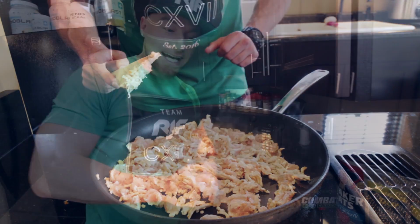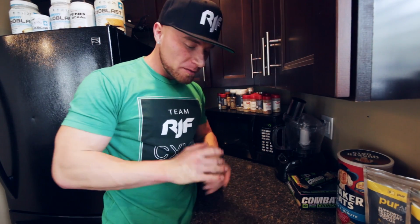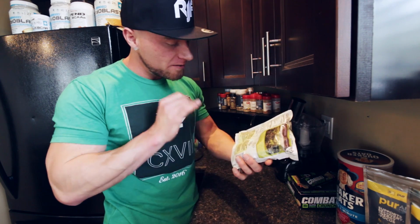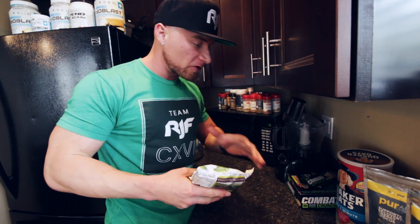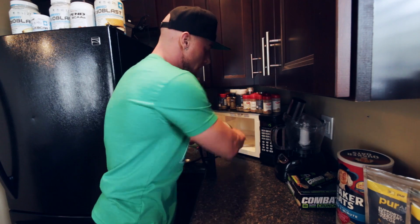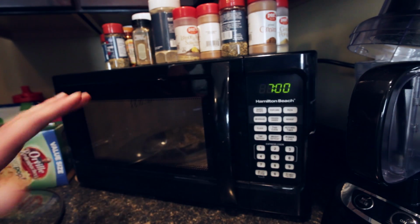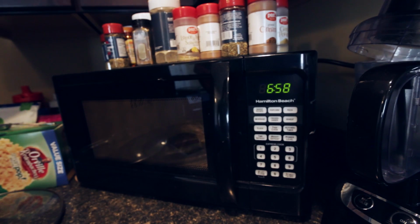Now it's just a waiting game. And while the ground turkey's cooking, we're gonna be proactive and save some time. So I'm gonna go ahead and take my veggies. We're gonna pop them in the microwave. These call for 7 minutes in the microwave. They're gonna come out steamed and fresh. So, boom. We're gonna set this for 7 minutes and voila, guys. Pain-free, veggies are good to go.